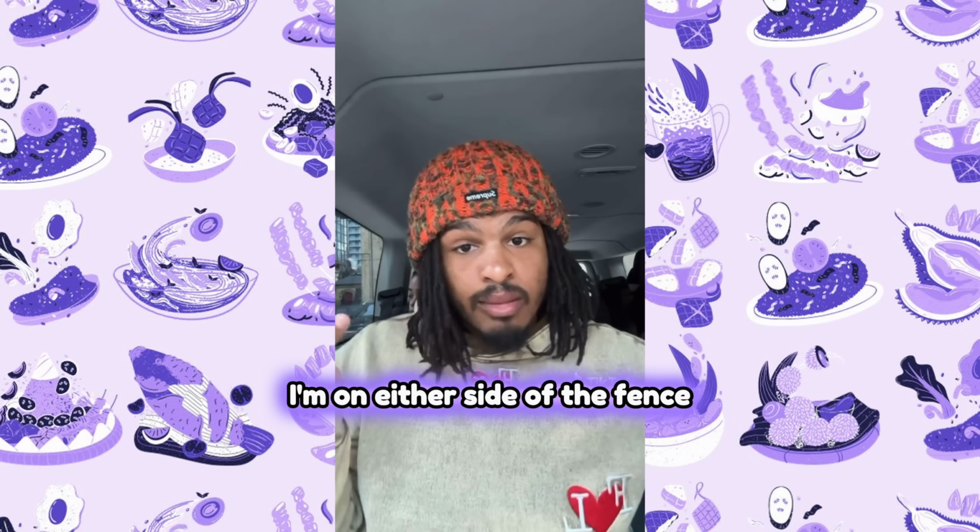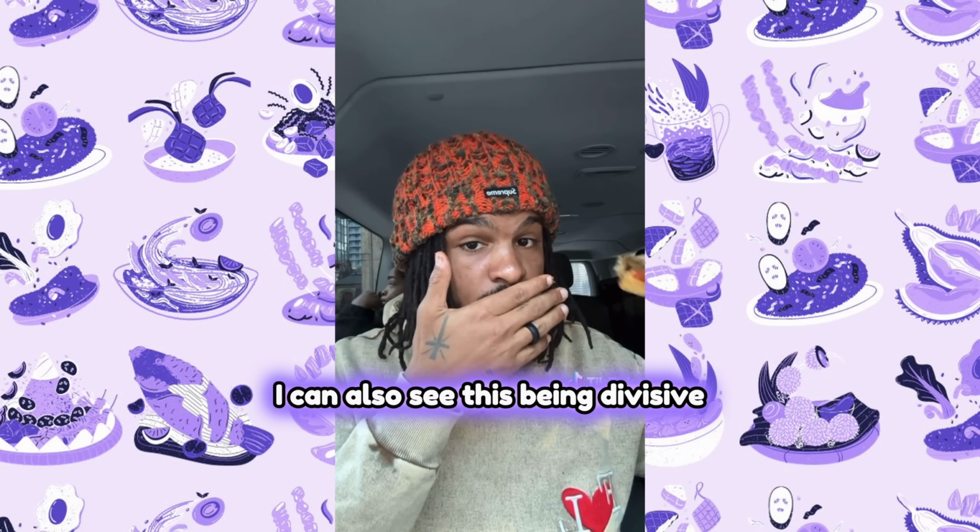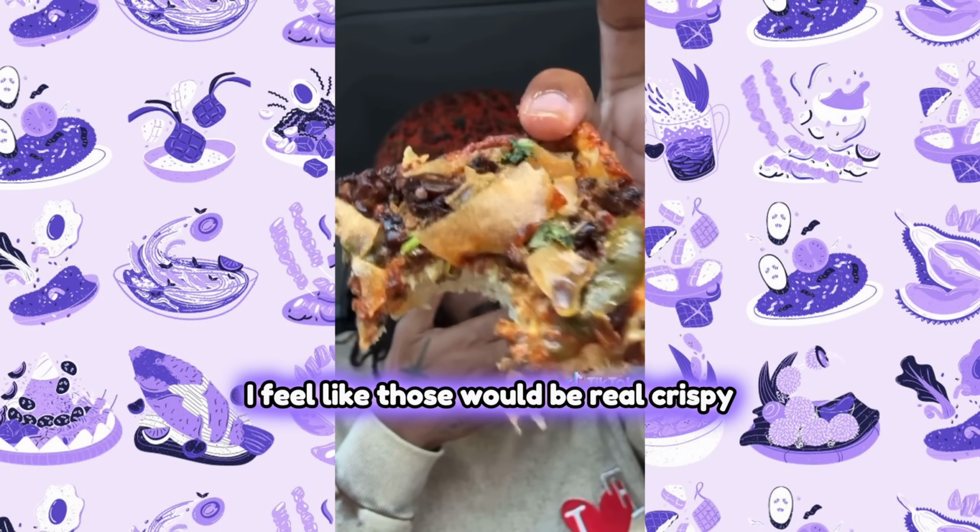This is the samosa. Also in that same category, I can also see this being divisive. It's a lot of flavor. It's tangy. If this was fresh out the oven, this would be crispy. The chips on top, I feel like those would be real crispy and it'd add a lot of texture to it. But as is, in my opinion, I feel like this is a 7.5 out of 10. But I can see when this is fresh, it's probably like an 8.